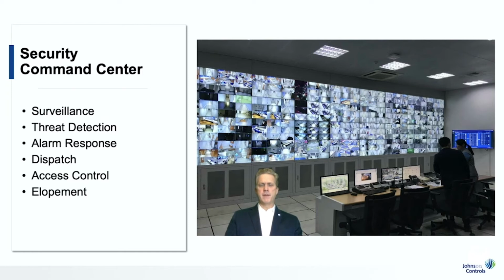That's really the benefit of having a security operations center or command center, is really providing that centralized look and approach to managing the security of the hospitals today.